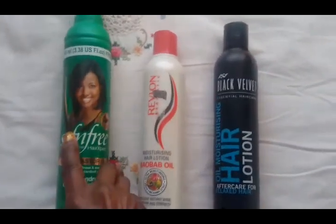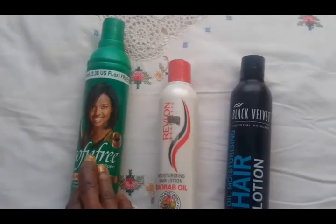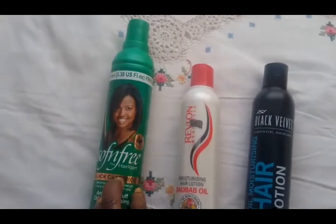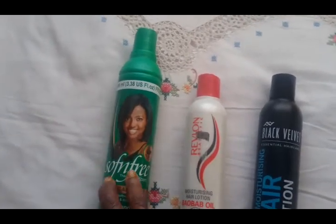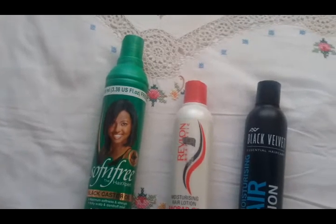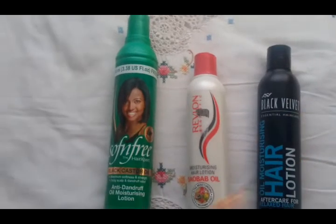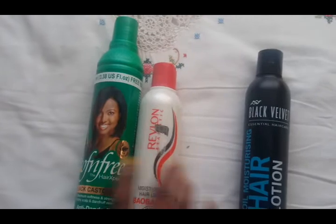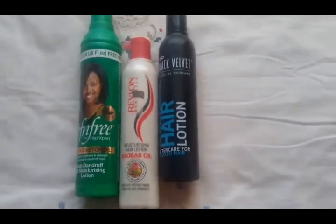I already tried this, but I'm going to try it again on freshly washed hair to see how I feel about it. I love the fact that it was moisturizing without being oily and without being wet, like with water. You know that feeling. Your hair's not going to really shrink or anything. Sometimes you just want your hair to be moisturized and the style to remain the same, instead of changing shape and size and length and all that. So these are three products I will be trying, and I will review them individually. Enjoy.